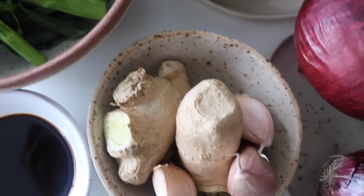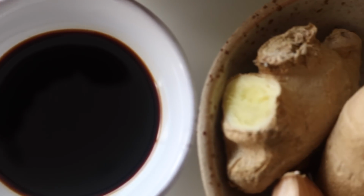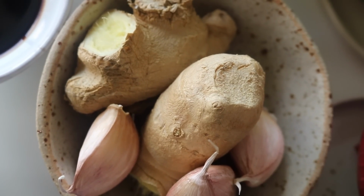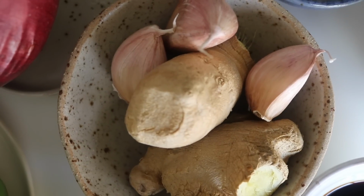And yeah, it'll really intensify this recipe. So other ingredients for our peanut sauce includes tamari. You can use regular soy sauce. We're going to throw lots of minced garlic and ginger in there. And the vegetables, really you can work with whatever you have on hand.